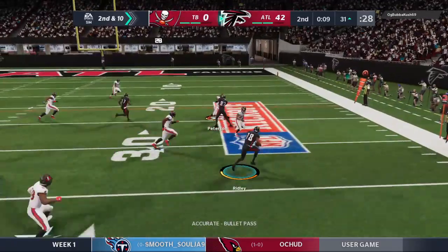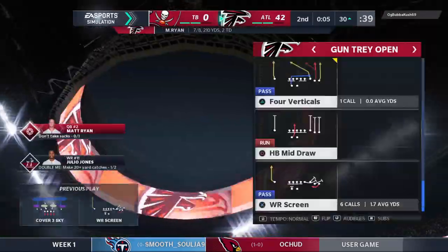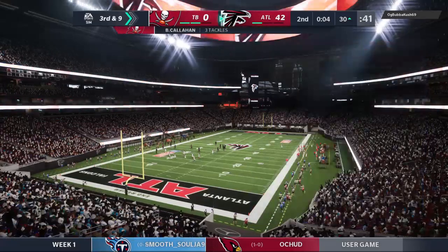Throwing again. Ryan. This one caught by Ridley. They do get a yard there, but only a yard. Leaves them with 3rd and 9 looming. And with just 4 seconds left in this first half, a timeout call.